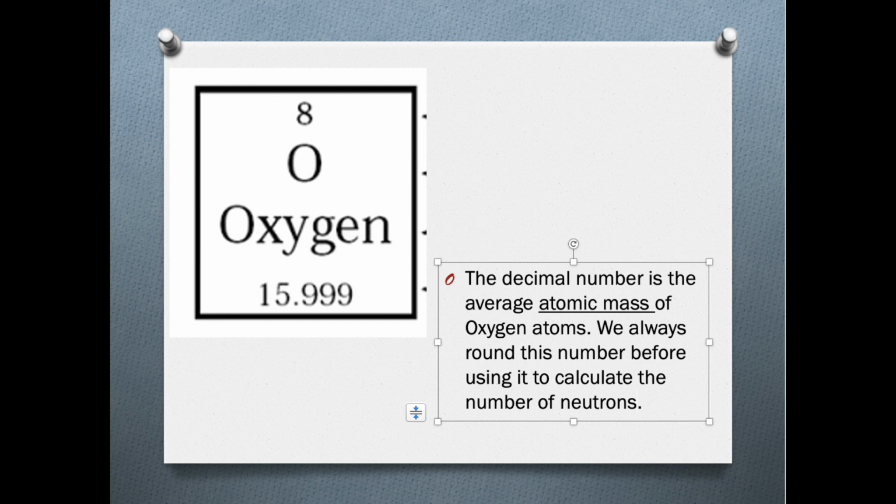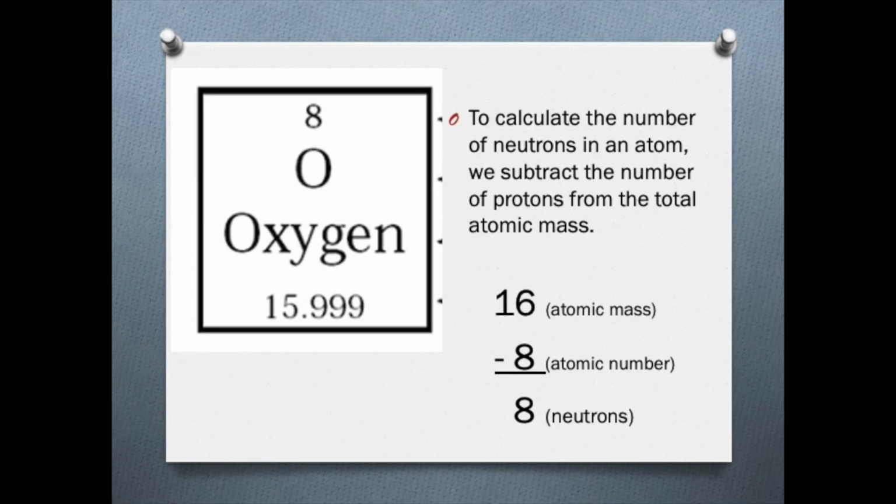So the next thing we're looking at is the decimal that is at the bottom of the table. The decimal number is the average atomic mass of the atom. So in other words, it is the number of protons plus the neutrons all together. Now we're going to always round this number before we use it. So 15.999, we round to 16, and we will use that number to calculate the number of neutrons. In this case, the number of neutrons and protons is the same, so 16 minus 8 is 8.